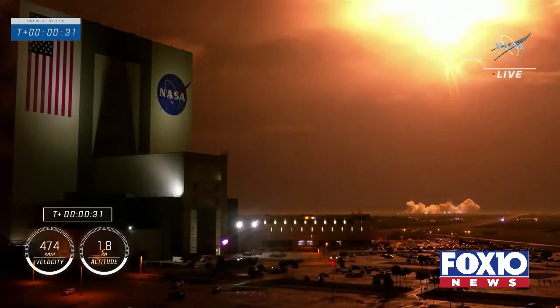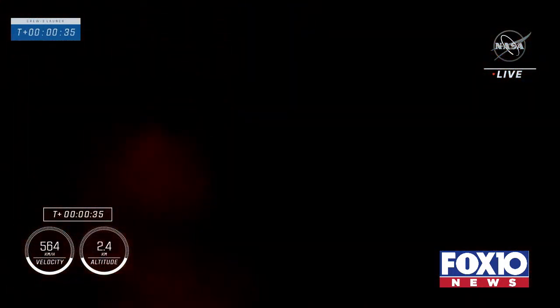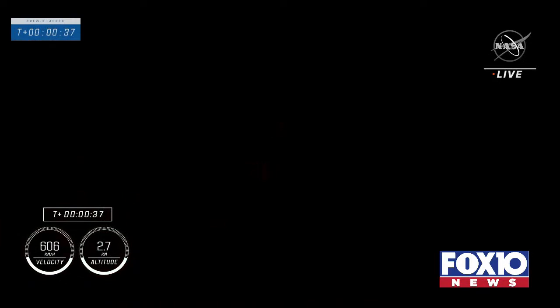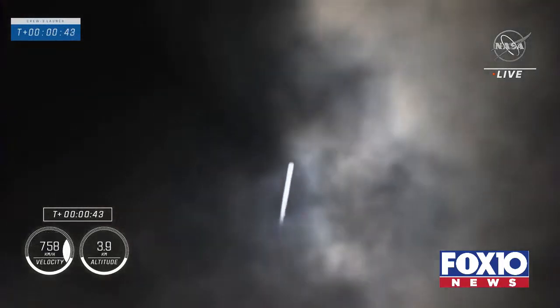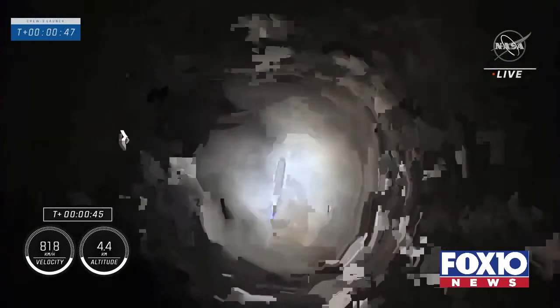T plus 30 seconds, Falcon 9, powered by 9 Merlin 1Ds, pushing Dragon into low Earth orbit on the way to the International Space Station. Power and telemetry nominal. Stage 1, throttle down. And we're into the throttle bucket in preparation for max Q.